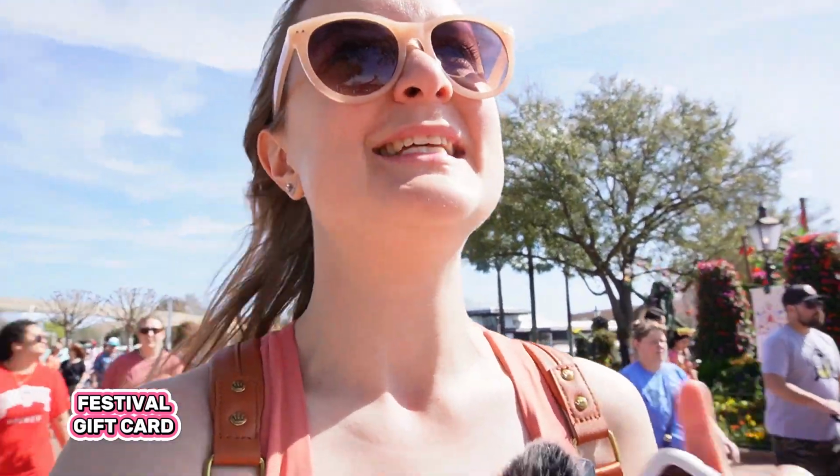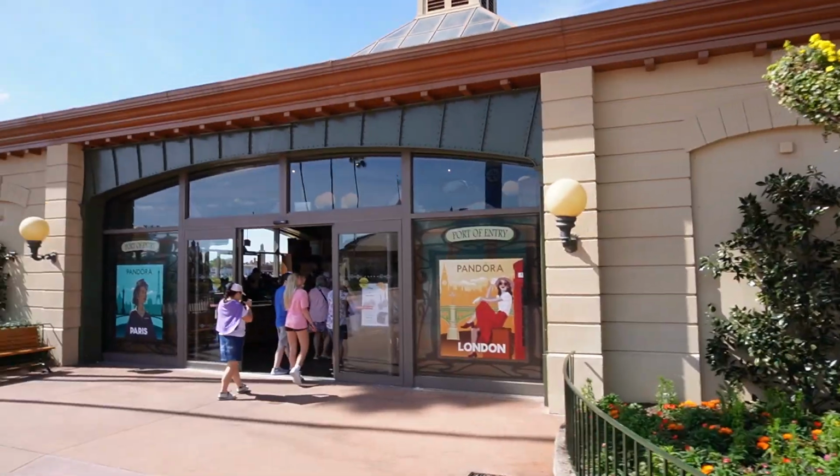Something that I like to do at Epcot festivals to help keep me on budget whenever eating around the World Showcase, I like going to the port of entry store and picking up a festival gift card. So we're gonna go grab one, especially because it has Orange Bird on it. So let's go do it.